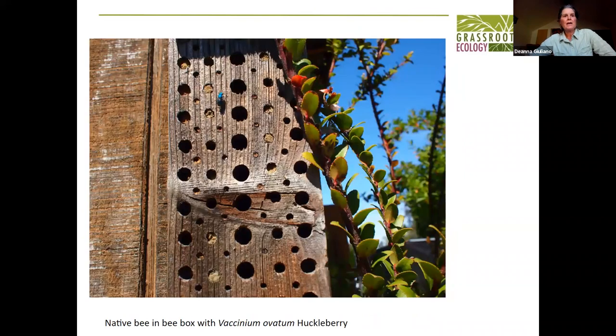Just wanted to share, we have a volunteer that made all these really cool little native bee boxes for us. And if you can see, there are different size holes for the different species of native bees. The ones you see with a little bit of mud on them, they've laid their eggs, put some food in there, and then packed it with mud. And then they'll emerge the next spring. It's really fun to watch.